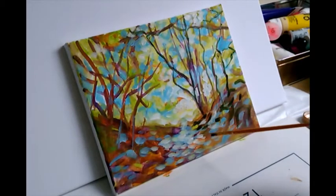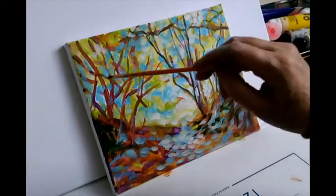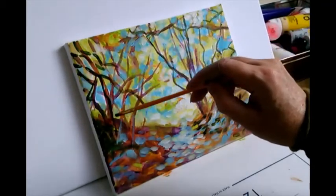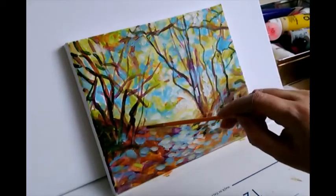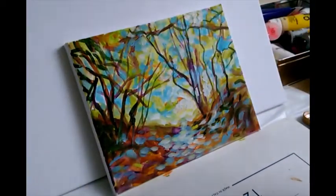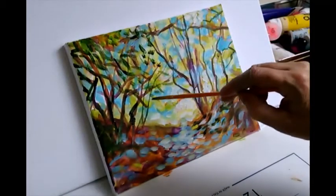I put in the blue from the sky all over the painting, the reflections, and now I'm back again when I had the whole canvas covered. Now I'm coming back in to define my darks again, and just to bring out some of those tree trunks, to go back into them and give them more definition. I'm adding also some extra branches that I didn't need to add in my first sketch with the paintbrush.